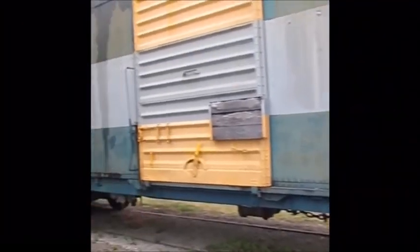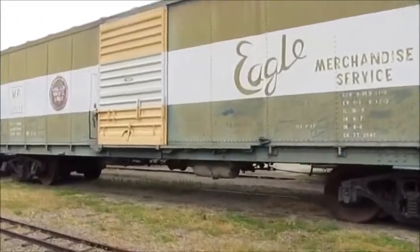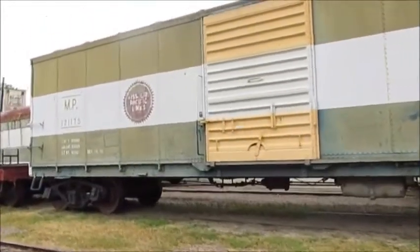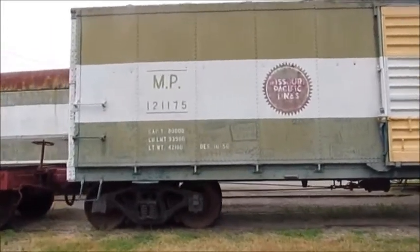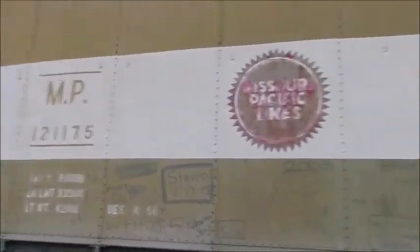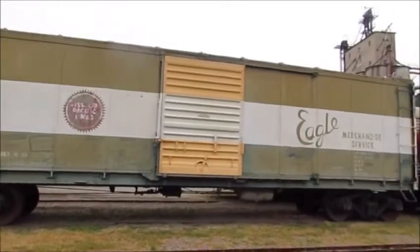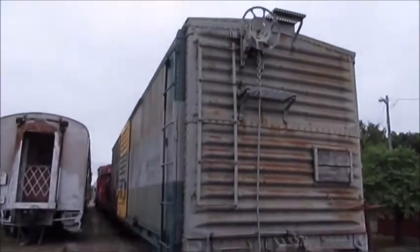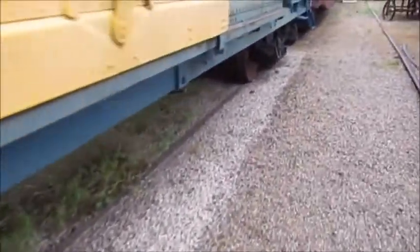Missouri Pacific 121-175 was built in 1927, originally as a steel-framed boxcar with wood sides. Then in 1950 converted to be a steel 40-foot boxcar. Missouri Pacific 121-175 is one of a group of cars that were specially equipped to carry less than carload freight on Missouri Pacific passenger trains between 1951 and 1960.